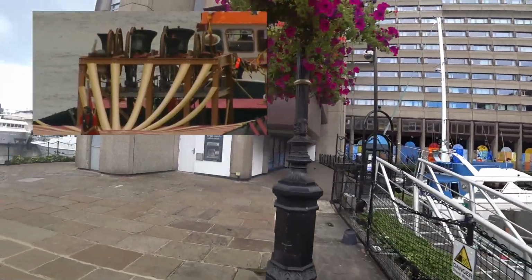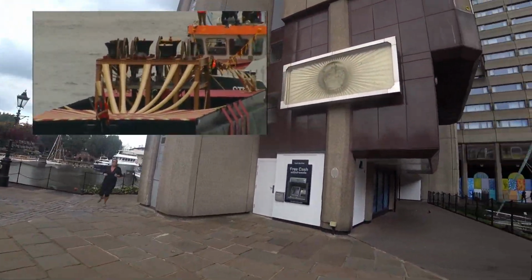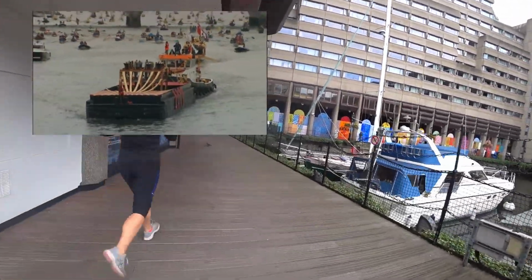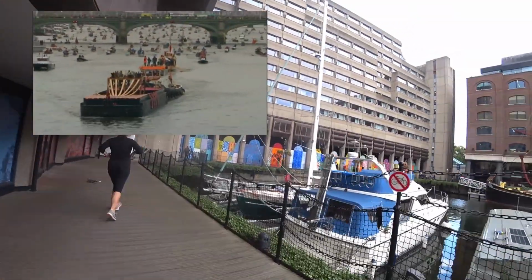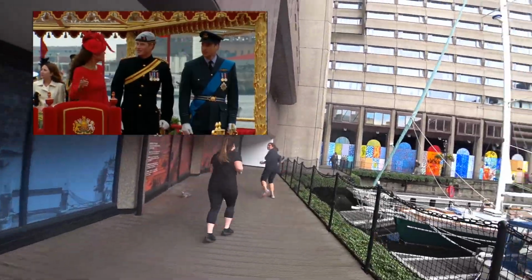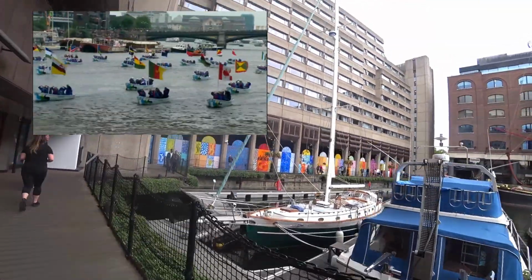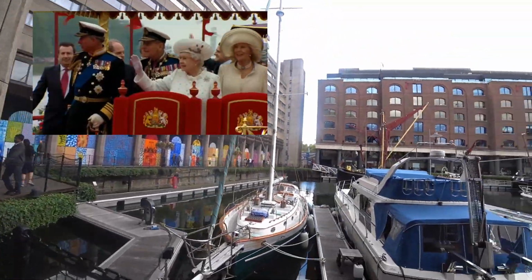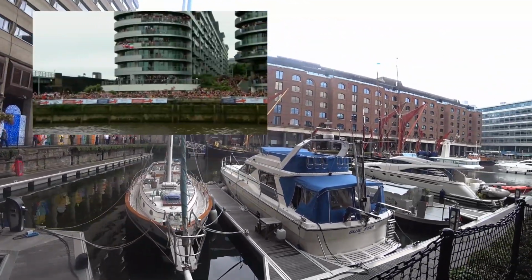A lot of people came out that day, just to sort of salute the Queen and give their thanks to the Queen. I don't even think you had to be a royalist to see that day. It was an enjoyable day for most people that took the time to pay tribute along the Thames.